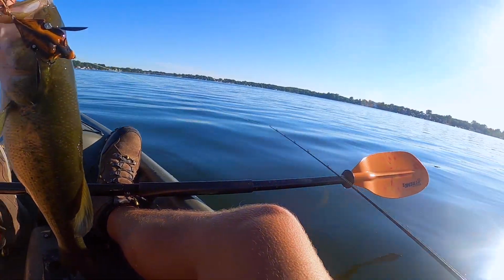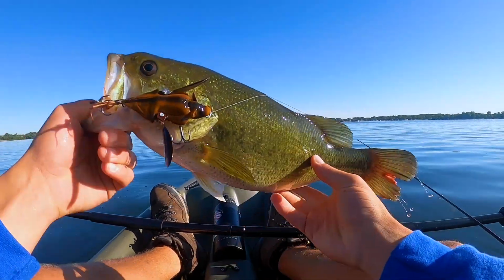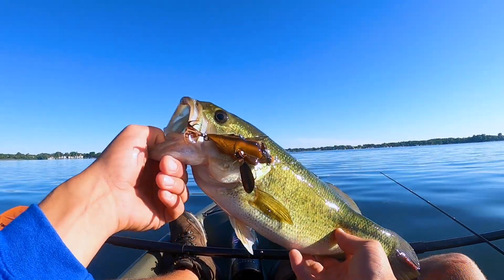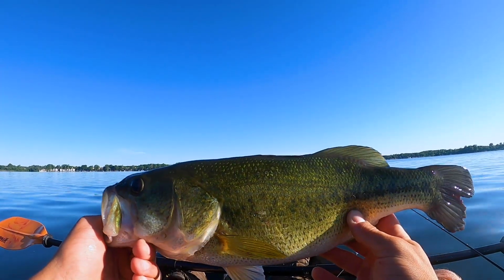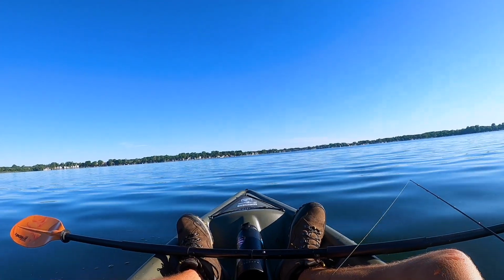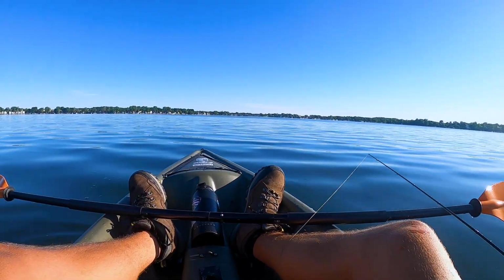Finally, we got another bite on the bat. Oh my. Like I said, it's been like an hour and a half since my last bite, but this guy came up and absolutely crushed it. It's actually not a bad one either. They've all been like a pound and a half, 2 pounds for sure. Let me get a weight on them.